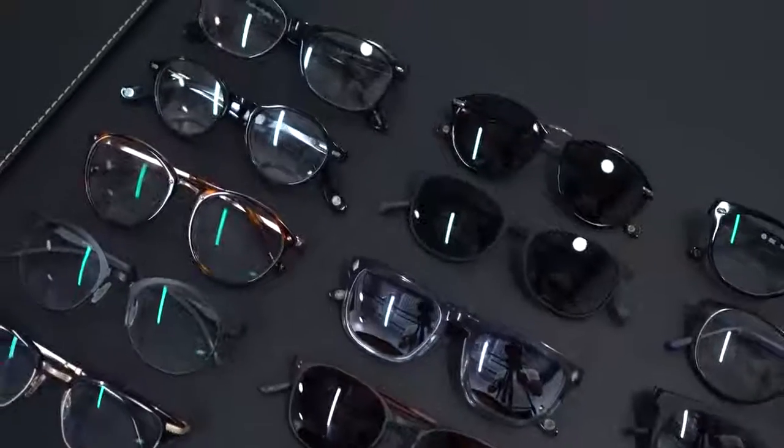What is it that you're looking for? If you have no glasses whatsoever, my suggestion is start with a versatile pair. Start with the basic that you can wear with everything and then build your collection from there.